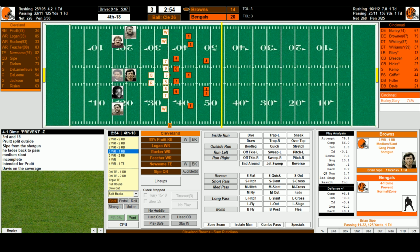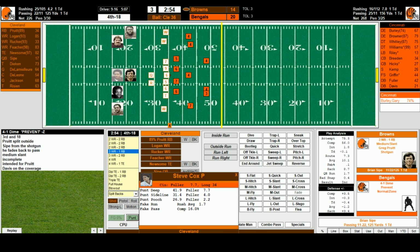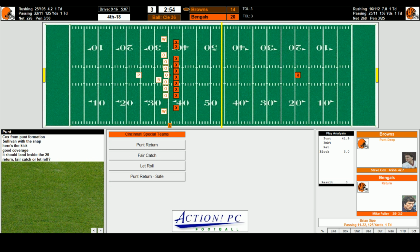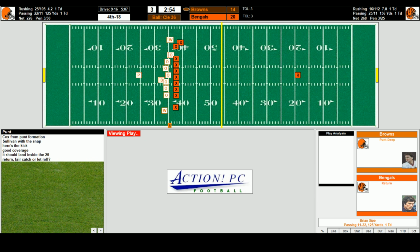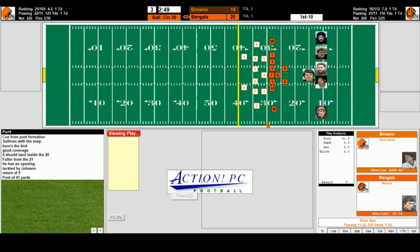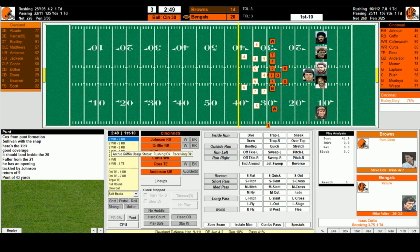9 plays, 16 yards. That penalty hurt. 3 penalties for Cleveland for 30. The Bengals, 3 penalties for 25. So Cox will punt. Fuller back deep, about his 20-yard line. Bengals will return from the 22 to the 30. And he's hit by Johnson for a 9-yard return. Cincinnati has the football, 2:49 to go, third quarter. They lead 20-14.